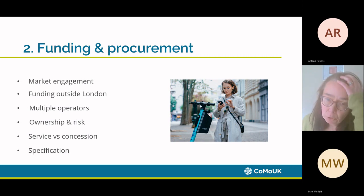I know that Serco will go on to talk about schemes in which the local authority owns the actual scheme, and it's seen as part of public transport, because they've got examples of that in their portfolio. At the other end of the spectrum, we have schemes which are owned and run at the risk of the operators themselves, and this very much leads how the procurement process needs to be led.